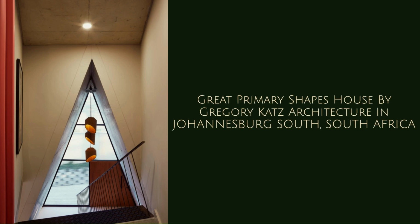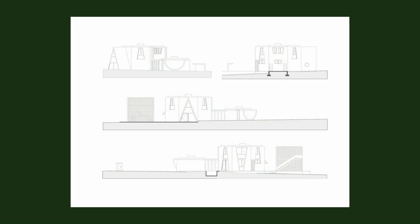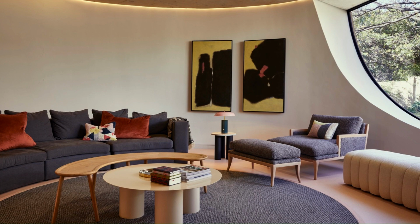Great Primary Shapes House by Gregory Katz Architecture in Johannesburg, South Africa. Beauty comes in all shapes and sizes, a notion that holds true for the residents, Kellyanne Myles and Julie Parker, in the northern suburbs of Johannesburg.